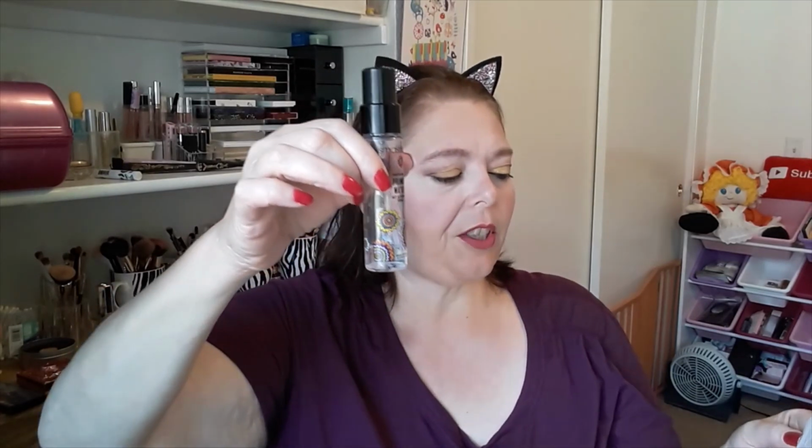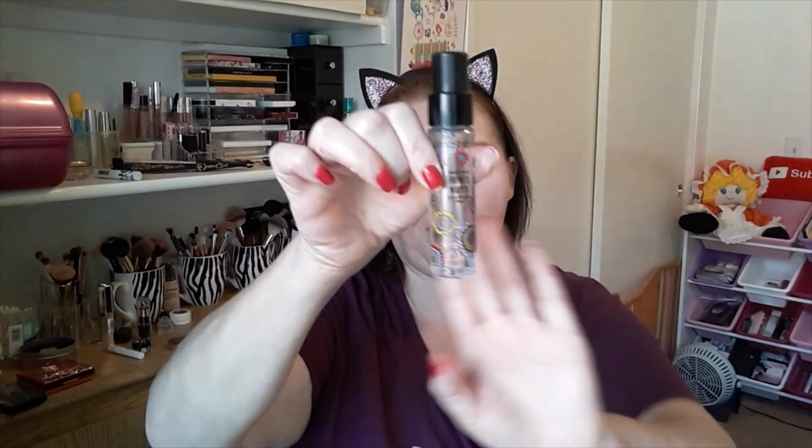Okay, next there was the Smashbox Photo Finish Primer Water Spray. This is my favorite spray. I love this spray. And so little in there. It was 37 grams, is now currently 32 grams. I believe it. It's real small. This was part of a Christmas set, so it's a smaller version with decorations.